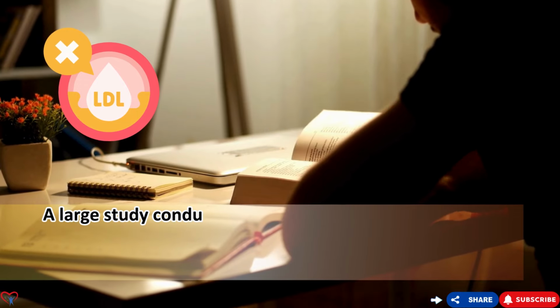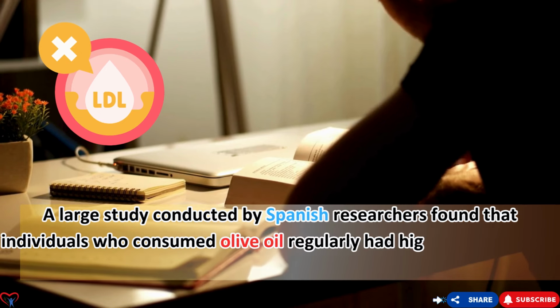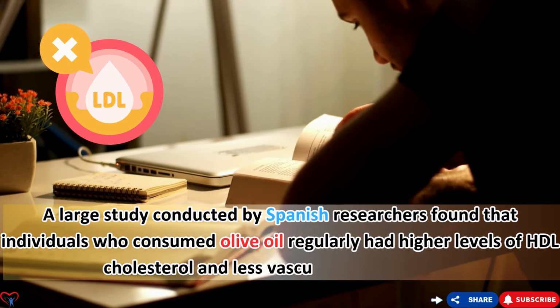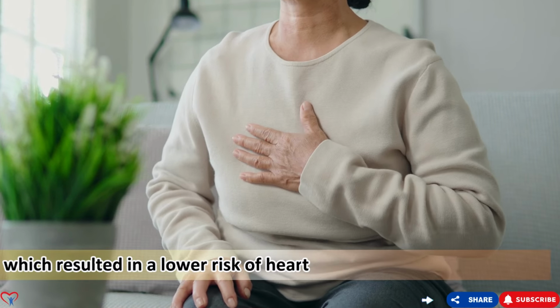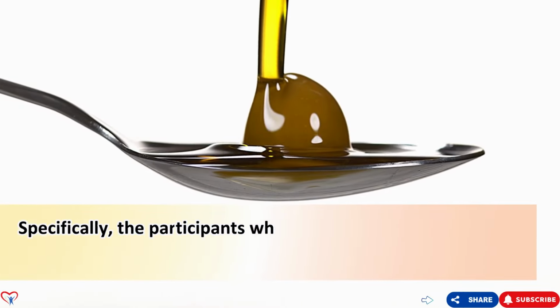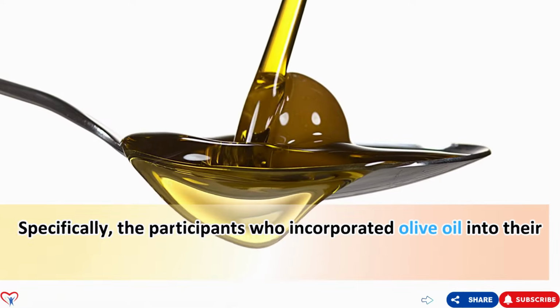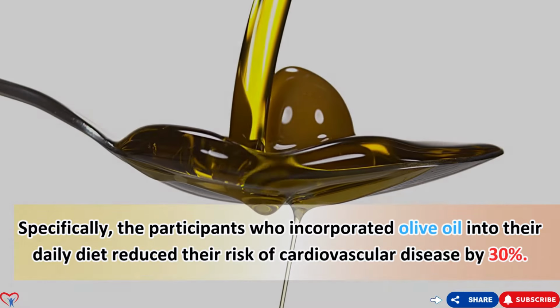A large study conducted by Spanish researchers found that individuals who consumed olive oil regularly had higher levels of HDL cholesterol and less vascular inflammation, which resulted in a lower risk of heart disease and circulatory issues. Specifically, the participants who incorporated olive oil into their daily diet reduced their risk of cardiovascular disease by 30%.